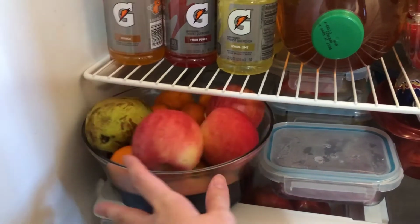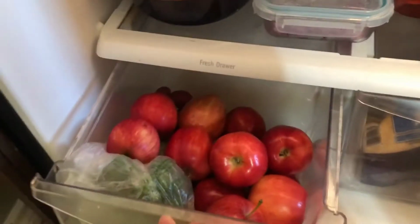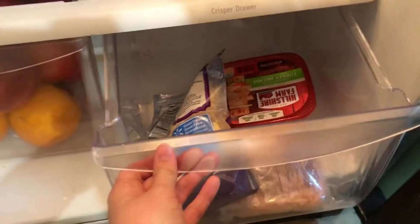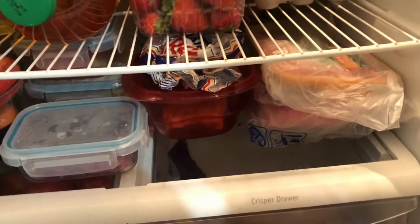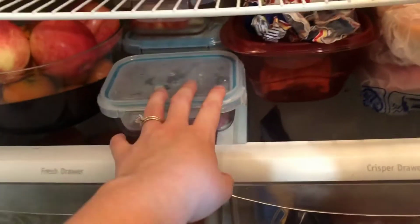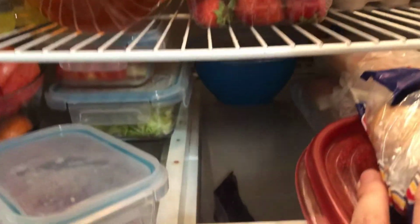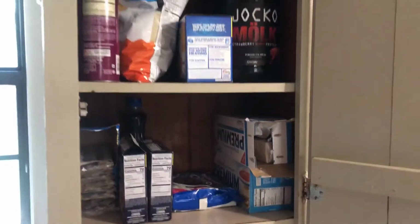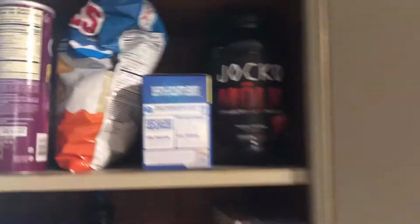I try to put what the girls need to eat first in a bowl usually, or at least right here. And then this is obviously full. There's lunch meat and some shredded cheese in here. Some more of the meats that I just bought. These leftover veggies. A leftover cheeseburger. A leftover chicken, that's what that is, way back there. So let's look inside the snack cabinet to prove that we don't just eat snacks.